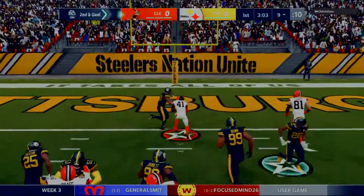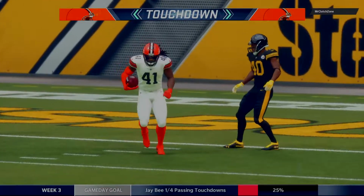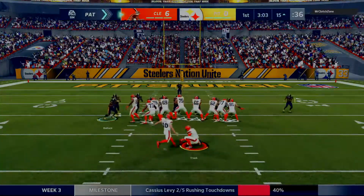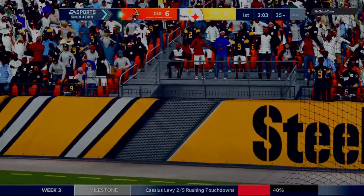From the shotgun now, here's an inside give. And he'll take it into the end zone for a Browns touchdown. A great play there. His 2nd touchdown on the season. And the Browns take it right down the field and score on the opening drive.